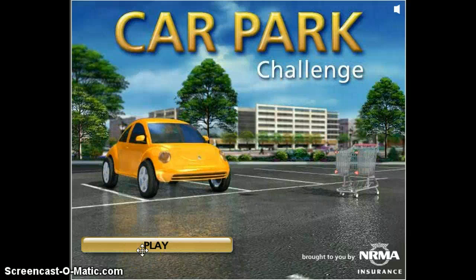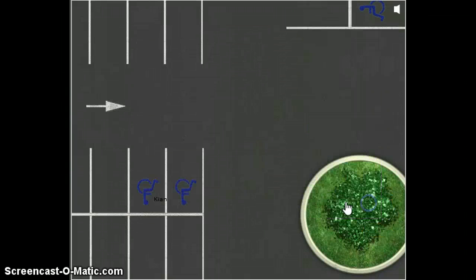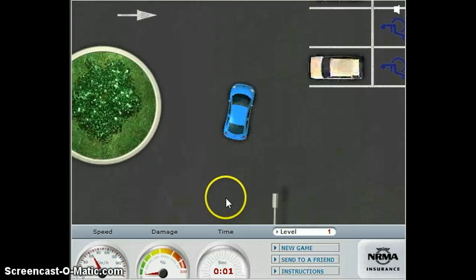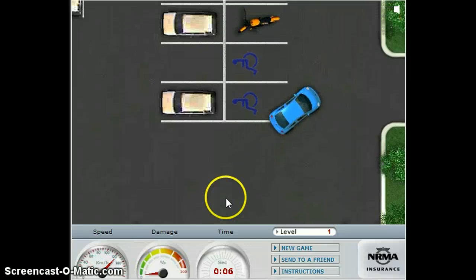So hey guys, today I'm playing an app called Car Park Challenge. I'm just gonna press play. Entering my name, using my card, and my car. So we have to find parking spaces. So I have to see the safe one. Let's see what happens if I park now.